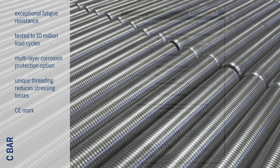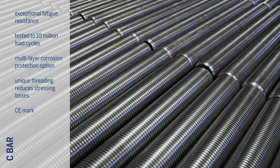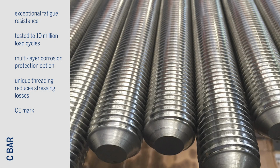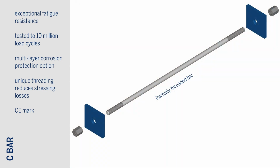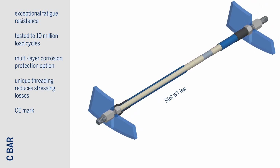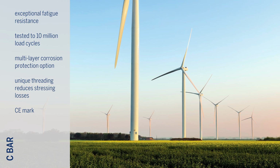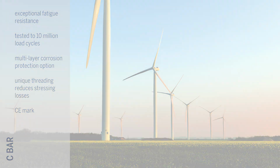The BBR C Bar's unique thread properties facilitate a reduction of stressing losses, in particular for short-length bars, making them ideal for post-tensioning applications. The threaded length can also be customized to achieve either partially or fully threaded bars. This threaded bar is also incorporated into the BBR WT bar, which additionally features a robust multi-layer corrosion protection system ideally suited for hold-down bolt applications.